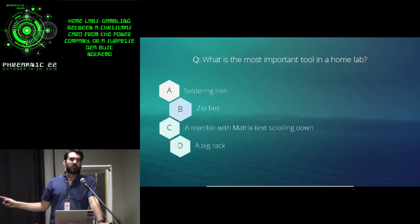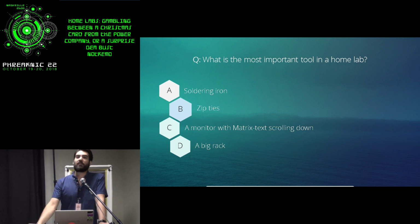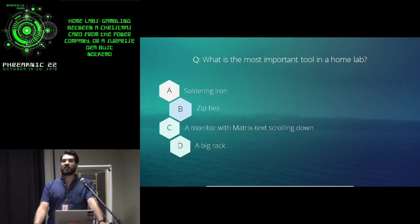What is the most important part of a home lab? This is one of those question parts, right? So feel free to raise your hand and answer. All right, first off, what's most important? Zip ties. Zip ties, I'll take it. Come up and get a drink.